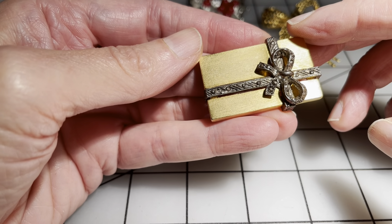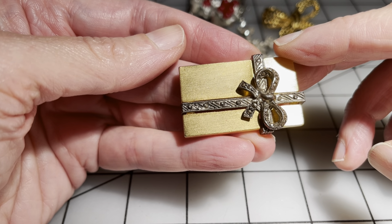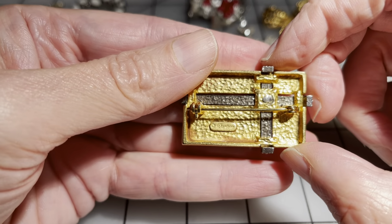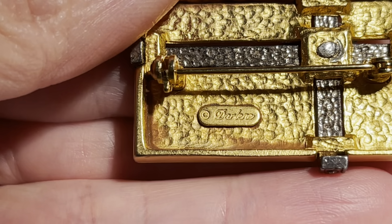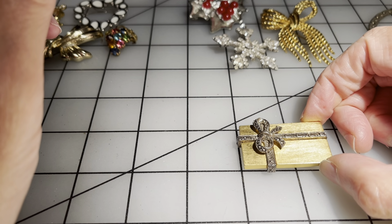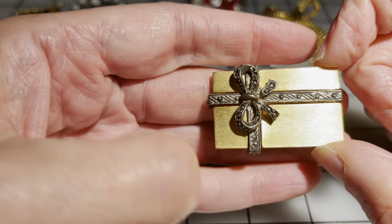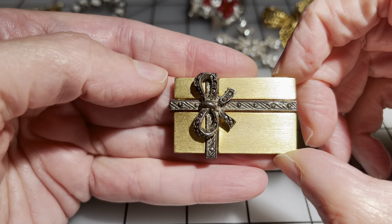Then we have this piece, which in retrospect I probably should have put up before Christmas because it's a cute little box and bow. And this one is signed also. It's signed Darlene. And it is roughly 1.5 by 1 inch. And I don't see anything missing. I don't see any problems with this piece. So this piece is $8.